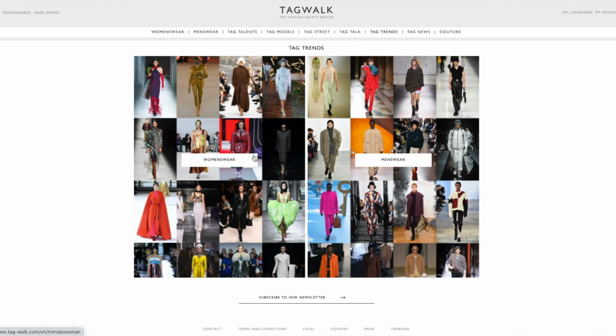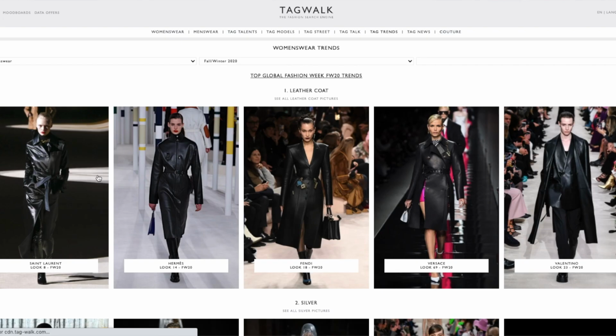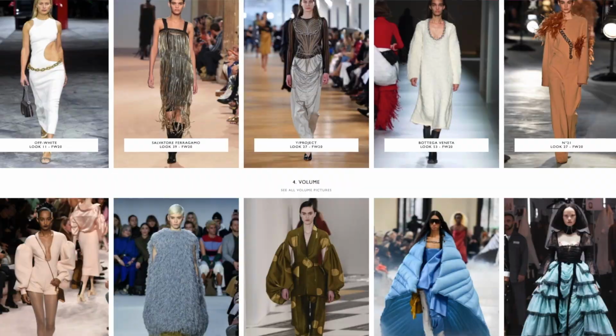Furthermore, if you click into tag trends, it actually categorizes it into men's and women's wear, and then further goes on and looks at the catwalk for that specific season, and then puts it into sections with maybe 5 images showing you what that specific trend is on that runway. And it goes into a lot of detail, so it'll go into leather coats, it'll go into silver and loads of different things like that.